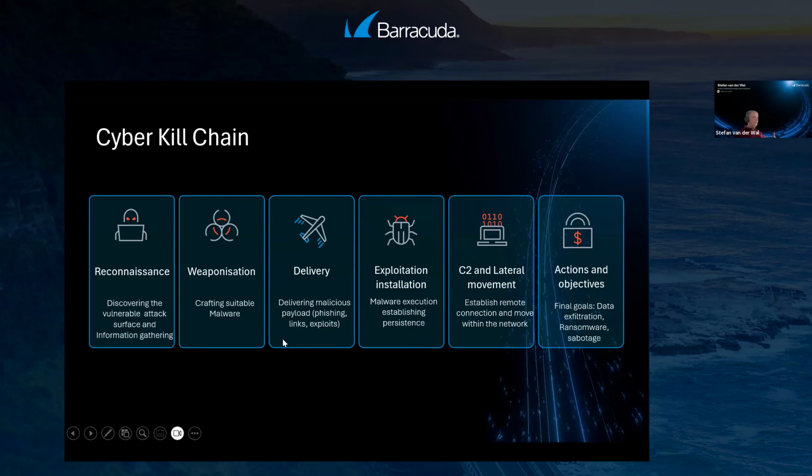How do I deliver it? Well, depending on whether or not I can exploit a server, or maybe I send an email to a user who clicks a button. It can happen to anyone. Then that is the way we deliver. Then when they start exploiting, so they have access to that internal system, this is where Entra ID plays its most important role. That's where they can start doing their command and control and their lateral movement.